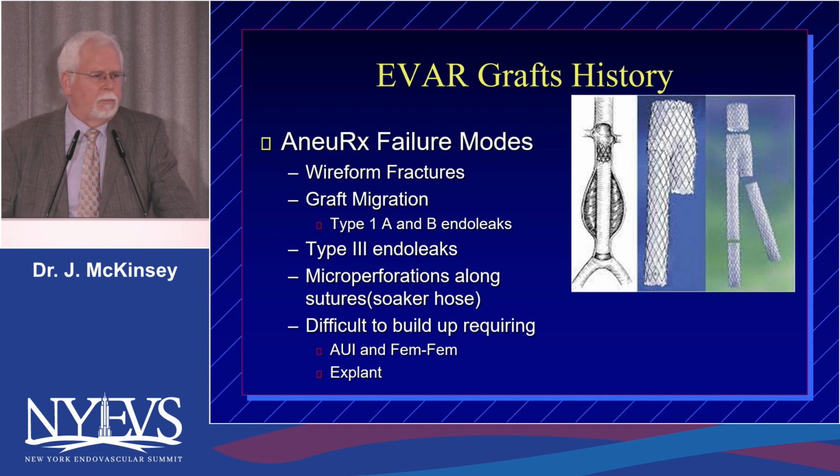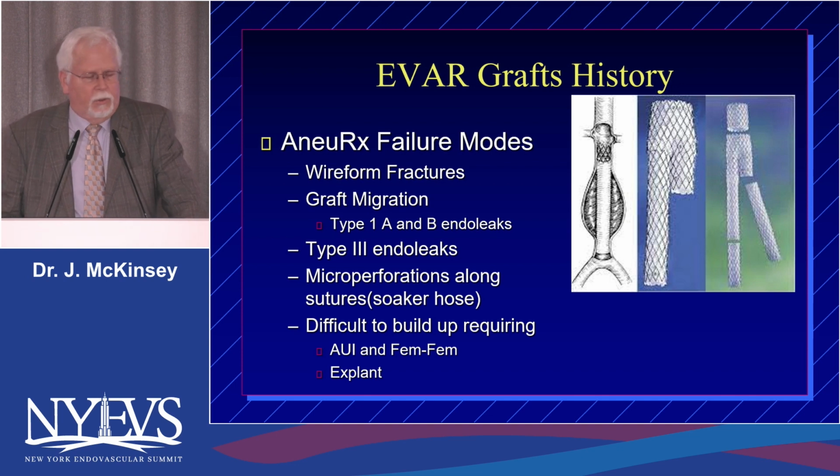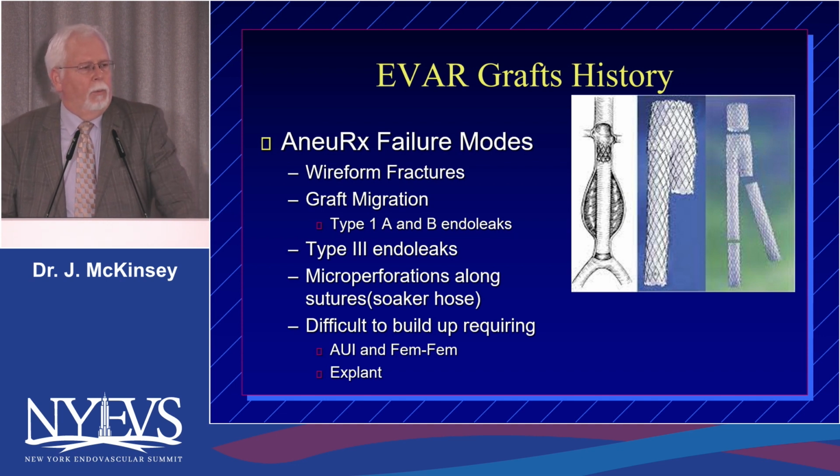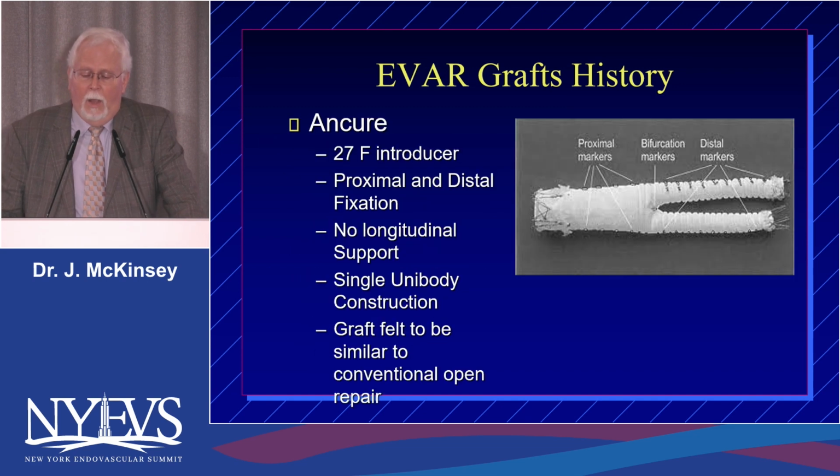And you're either doing an explant or then you're going back in and doing an AUI and a FEM-FEM. So we had a lot of cases implanted with it. A lot of patients did well, but there certainly were complications that came down the road. And eventually it was replaced with Endurant, which is a much more durable graft. And I don't think anyone's actively considering putting aortic in anymore.